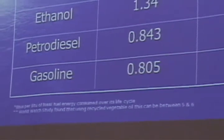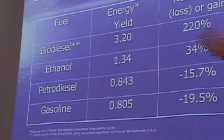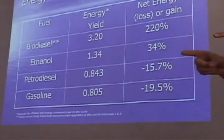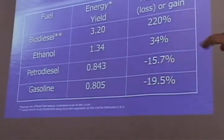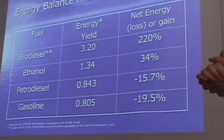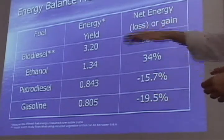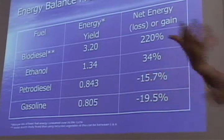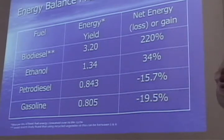Okay, there's a lot of stuff that gets put out on energy balance, and being an engineer, how these energy balances are made, it's all about how you draw the box. And so this is the best example of well-to-wheel type numbers that I have found. If you're looking at biodiesel, you get about 3.2 units of energy for every 1 unit of energy you put in. So it's about a 220% gain.